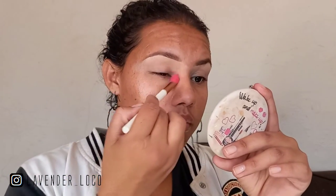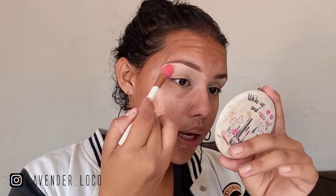You guys, speaking of Clicks, when I purchased this set, it came with a dome brush, a pencil brush, and then an eyebrow brush. This set was 80 rand. When I saw it the other day, it was 125 rand. Like, what? If I had known. And this brush is actually so versatile for me, very versatile.